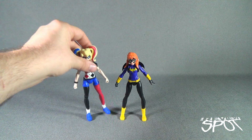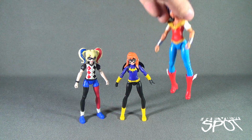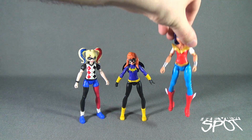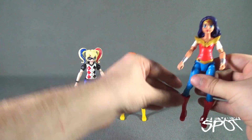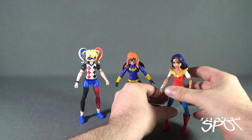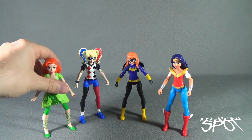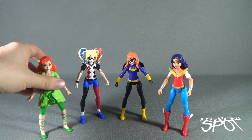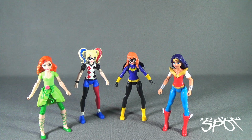And then again, you bring in some of the other ones that we had to look at. There's Harley Quinn, the two that seem to stand, and then you got these bow-legged Wonder Woman and Poison Ivy, which again, I just can't, for the life of me, get them to properly stand. Oh, there's Wonder Woman, and then there's Poison Ivy. There are the four figures that we've had to look at so far. Poison Ivy being the worst for standing.